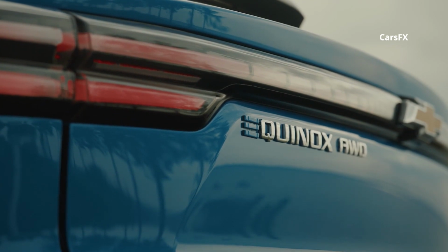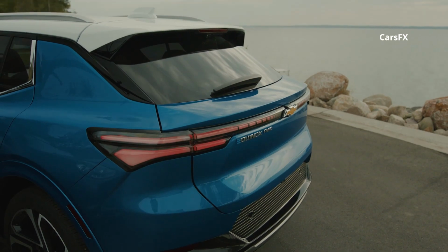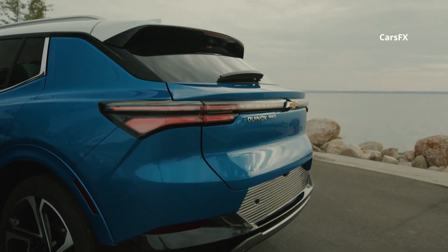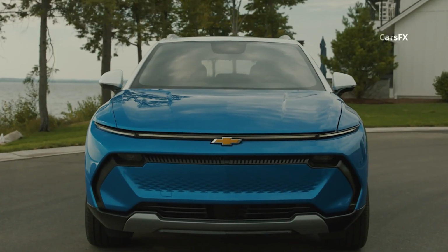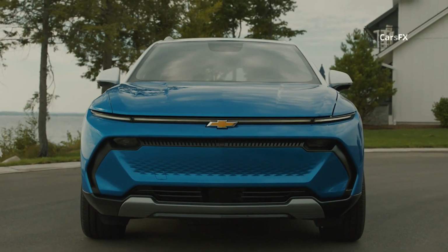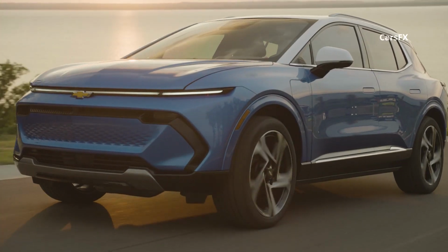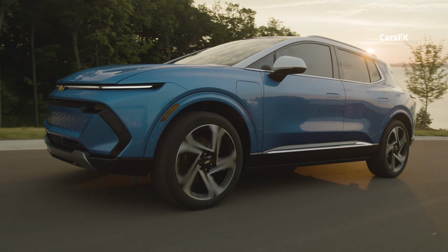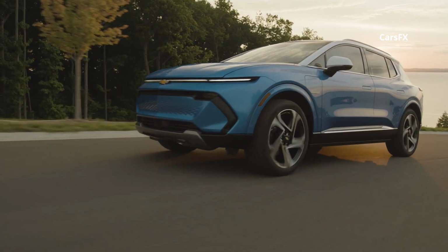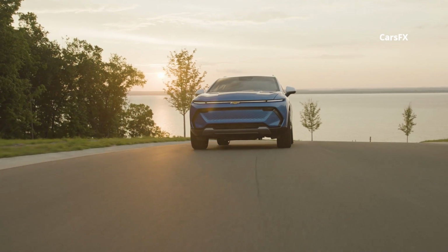All models will be capable of accepting fast charging speeds of up to 150 kilowatts, which enables approximately 70 miles of range to be added in 10 minutes. GM has said that most of its Ultium-powered vehicles will have 400-volt battery packs and up to 200 kilowatt fast charging capability, but in the interest of keeping the price low, it seems they have opted for a slightly smaller, less powerful architecture.